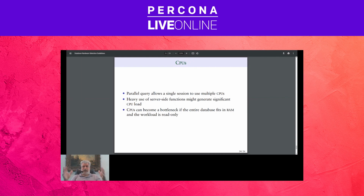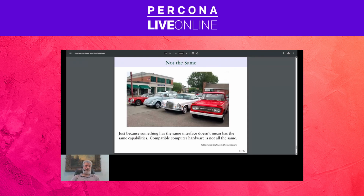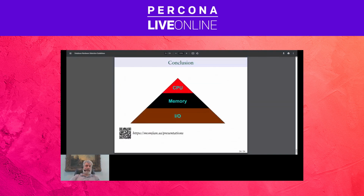So in conclusion, these are 4 cars. They all have 4 wheels. They all have a steering wheel, but they're completely different cars, right? And that's the way hardware is. It might all be SCSI. They may all be SSDs. They may all be made by Intel. They might all have a similar appearance or not. But in fact, they all do different things. So just be aware of that when you're selecting hardware. And that is all I have to say for today. Again, that's the slide you want to remember.